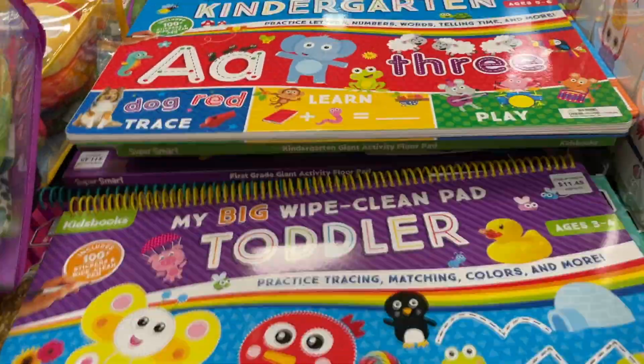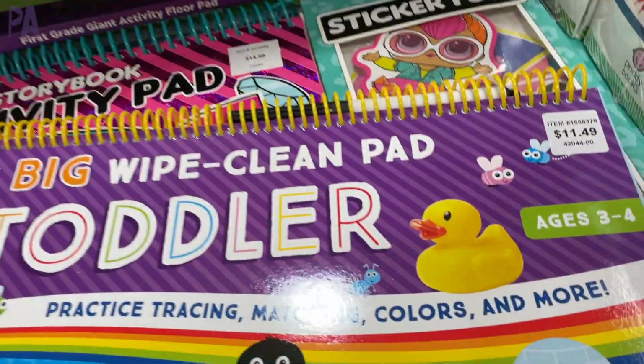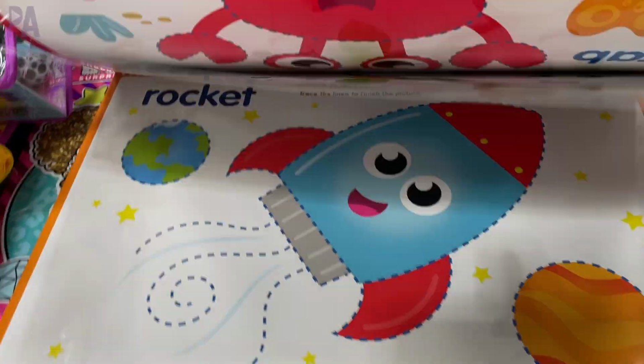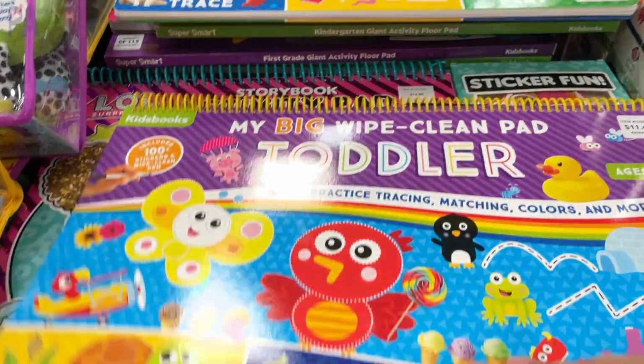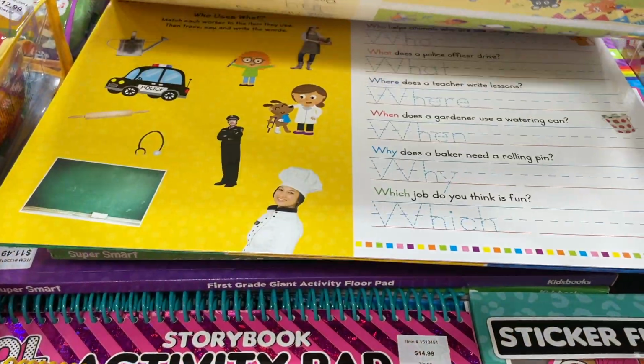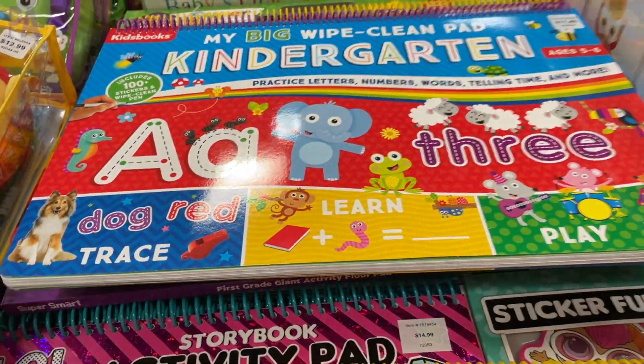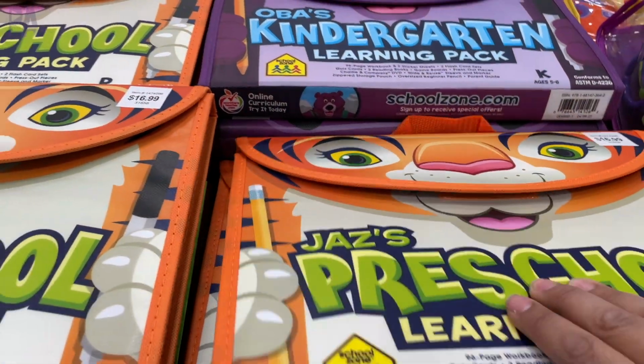Okay, I'm really liking these. These are big wipe-off books. We have different age ranges for toddler. They have line tracing, so you just take a dry erase marker and get to tracing. Lots of different pages in here and lots of different things to do. And here's the kindergarten one. These are great because you can use them over and over again. I'm also really liking these activity packs from School Zone.